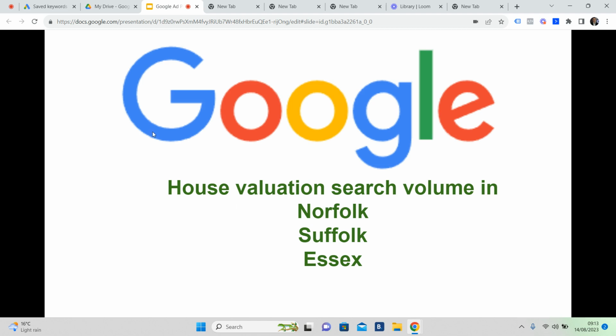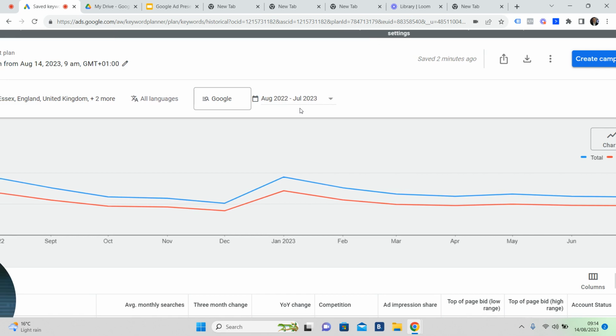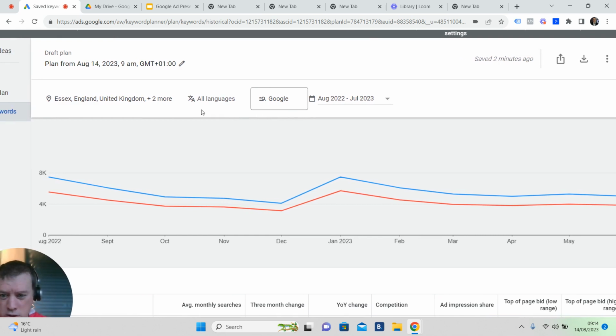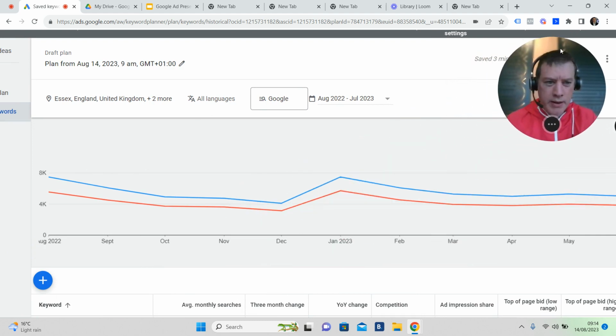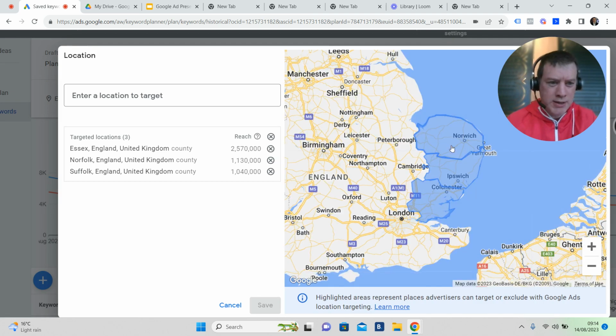Let me bring you through to the Google Keyword Planner. This is a free tool that you get within Google. Before we take on a client, we want to make sure there is volume, that there are people using Google to look to move home. The areas we're covering today are just these areas here, just for transparency: Norfolk, Suffolk, and Essex.